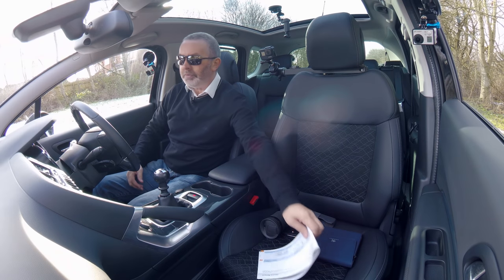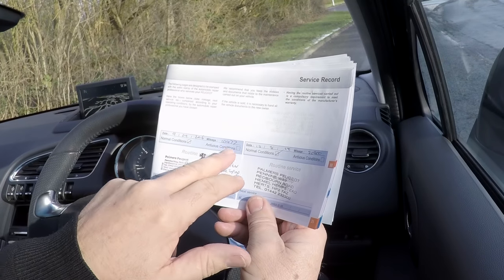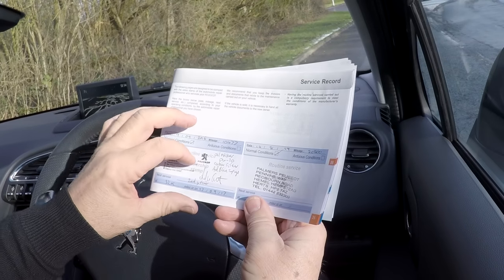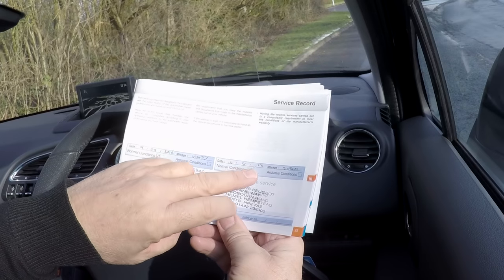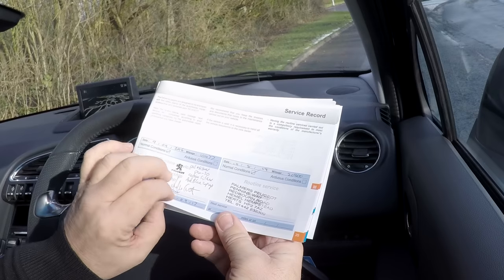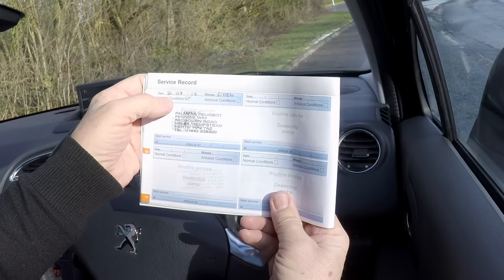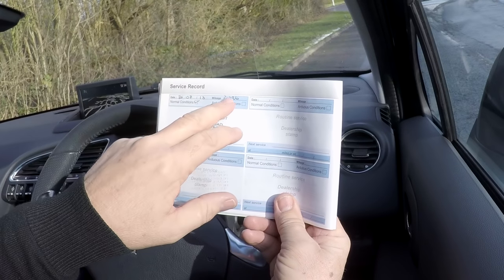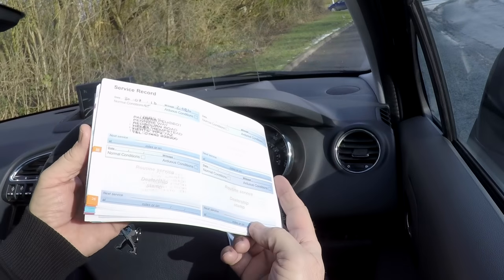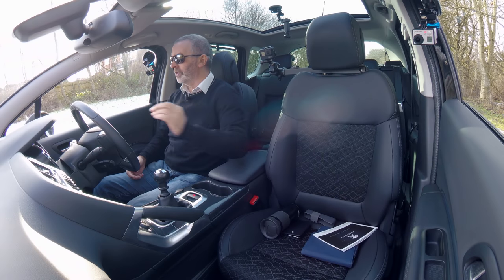So service history. 9th of September 2016 at 10,477 miles, Palmer's Peugeot. And then 10th of the 8th, 2017, 20,800 at Palmer's Peugeot again. 30th of the 7th, 2018, 31,086, Palmer's Peugeot again. So full Peugeot history so far. It's done 38,229 miles.